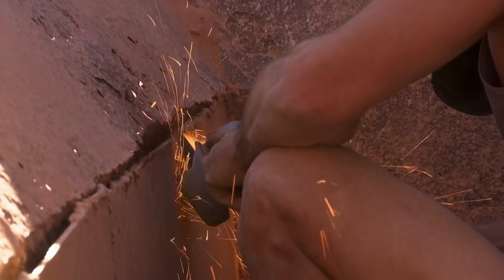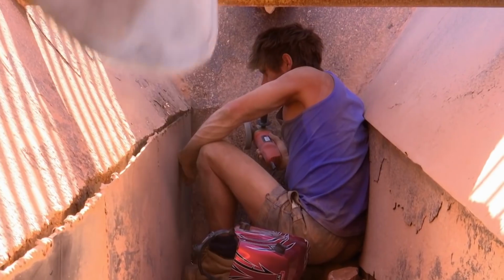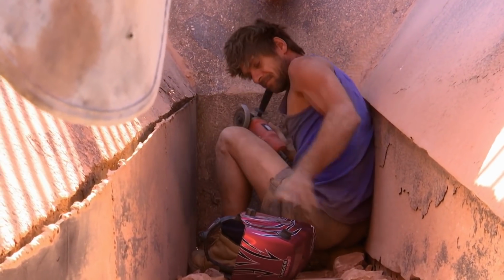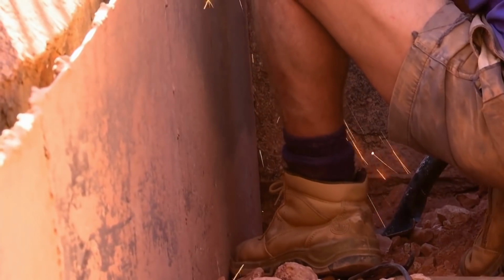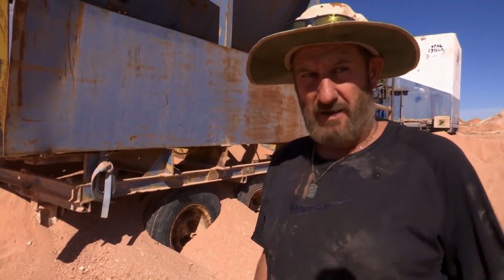Grind a bit of metal away to bare so that the weld will stick. Stitch weld it all the way along, and hopefully it'll last us. So much rust. Once we get this finished, I hope we can get onto some opal and end up having a decent week.